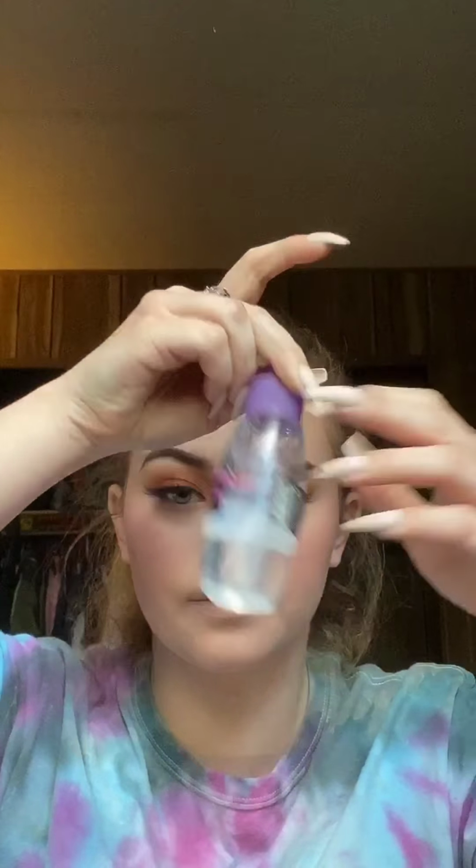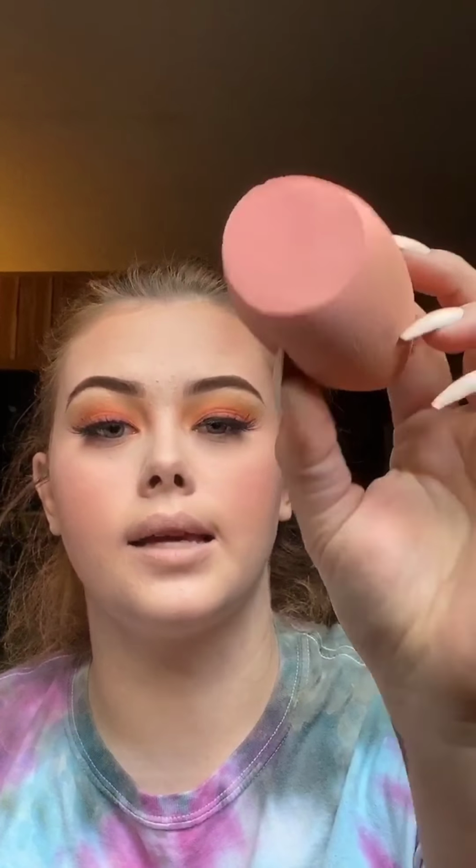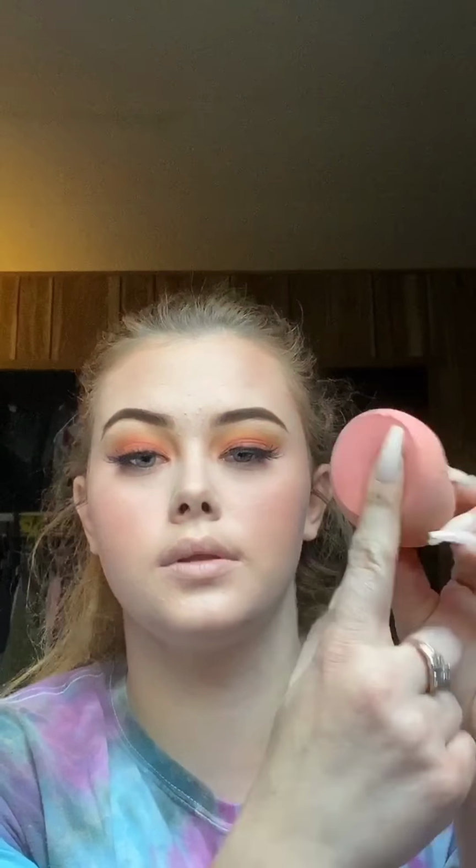It's a glowy toner. I have a huge bottle of it. I just put it into one of these sprayers. And I just mist my whole face with it. It dissolves all the powdery look on your face. So you don't look like a powder ball. And then I take the end of the beauty blender that I haven't touched. And I pat it on it. For a seamless face.